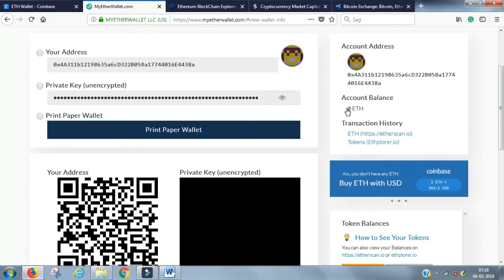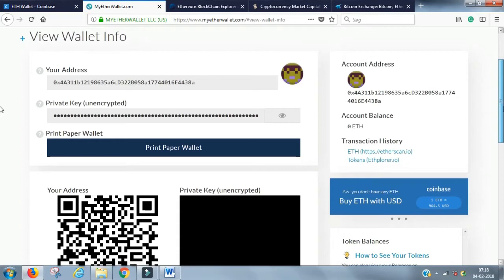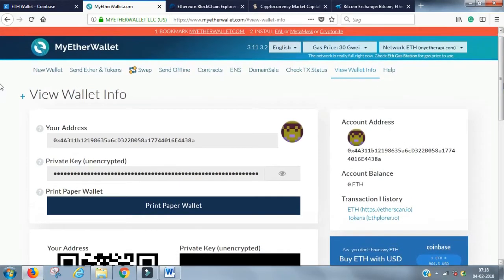There's no Ether in it right now, but I'm going to send some Ether here in a second so you can see how that works. So this is your initial wallet where you keep all your Ethereum and also all other cryptocurrencies that are based on the Ethereum network. And I talked about that in lesson 2. So keep that in mind.